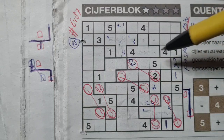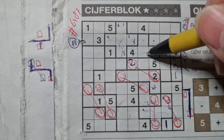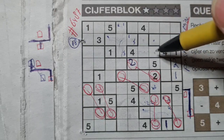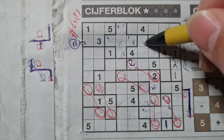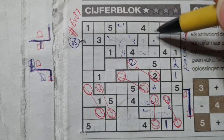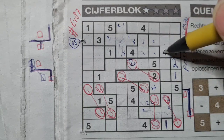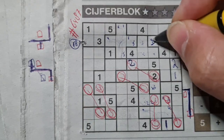Well, I've told you earlier, this box, we have a quadra box here, the four is already filled in, so these three boxes should be one, two, or a three. That means that this box can be one, two, or three, but also can be a four. So one digit left should be the five.